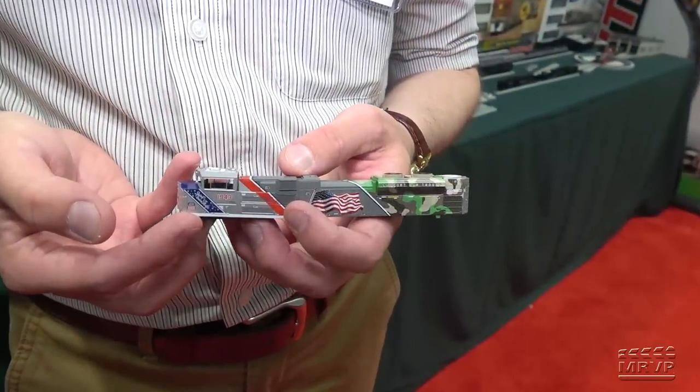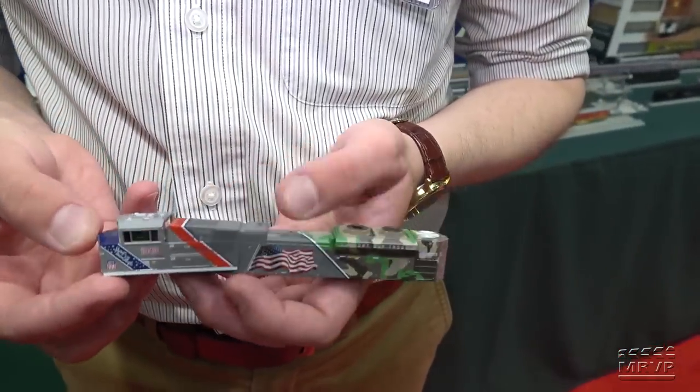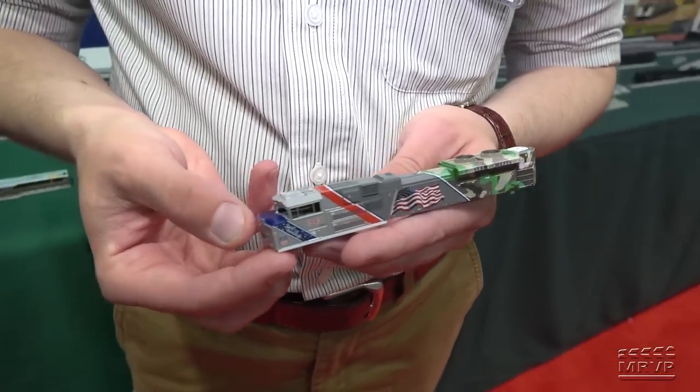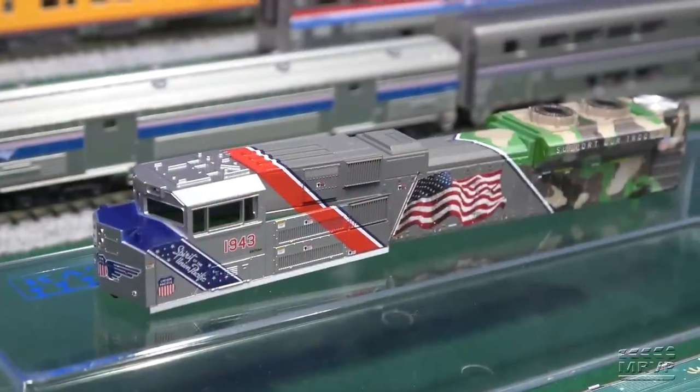This is just a shell sample, so it's not a complete sample. But as you can see, this will give you an idea of what the detail is going to look like. It's really beautiful. These are sold out already, so you can tell all the demand for it. So we're really looking forward to this engine.